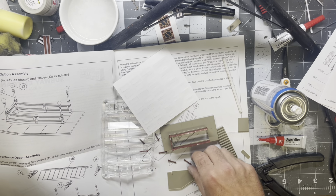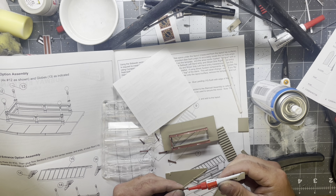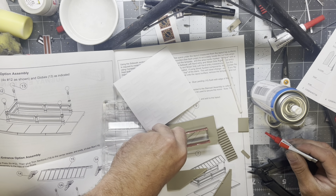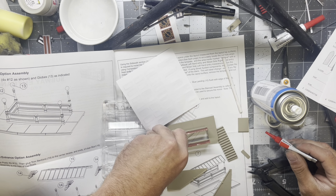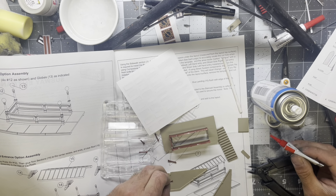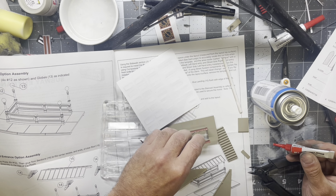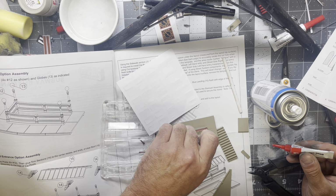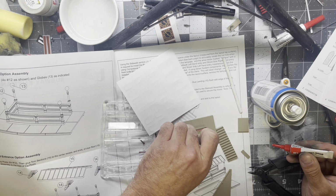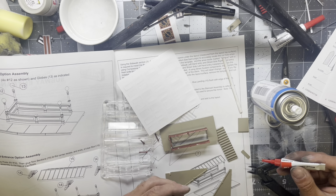Okay, so these just get glued onto here on all four or six spaces, basically where the railing went up. Not where the railing went up, but where the stanchion holding the railing goes up. That's what I meant to say.